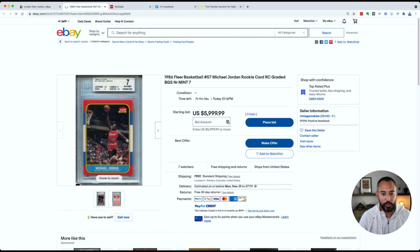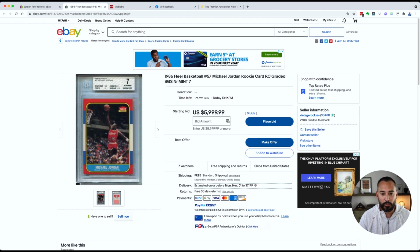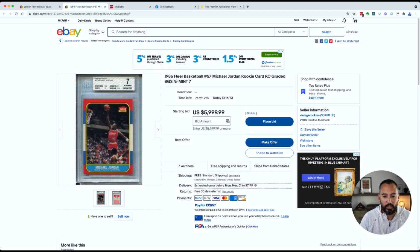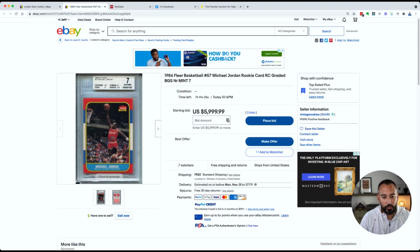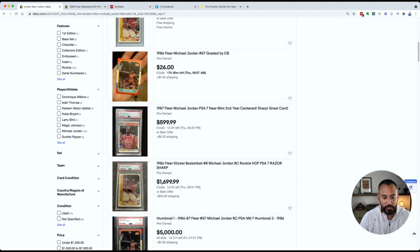So this is a BGS 7, graded by Beckett. This one here, starting bid is just under 6,000, and we've got 7 hours left. So, okay, is that a good deal? I mean, it could be. Let's look at some other examples.